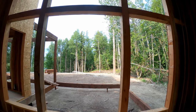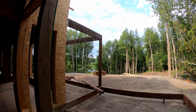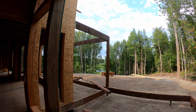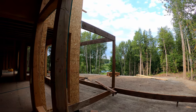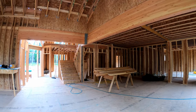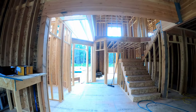So this direction, we're looking towards the east. I think you can see a little bit of water there. That's the drainage for Campbell Lake. It goes out to the ocean. So this will be living room.